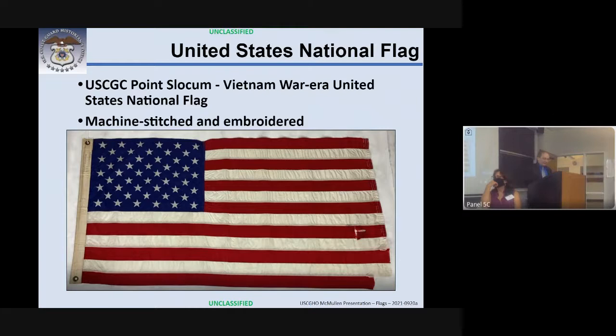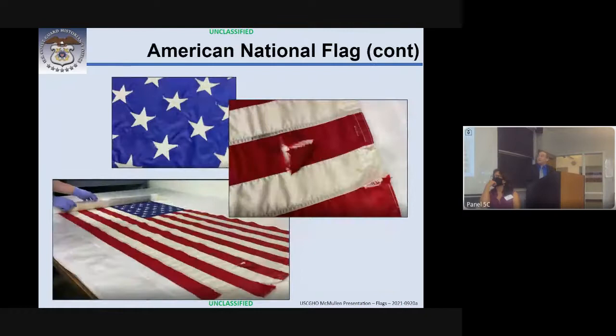The crews of the cutters were also kept busy battling the enemy aboard the trawler along the shore. Next slide, please. You can observe the battle damage in the field of the flag from shrapnel or flying debris from the hostile fire. In the end, about 250 tons of military stores on board were eventually able to be retrieved from the trawler. Commanding officer of the Point Slocum was awarded a rare Silver Star Medal for this action.